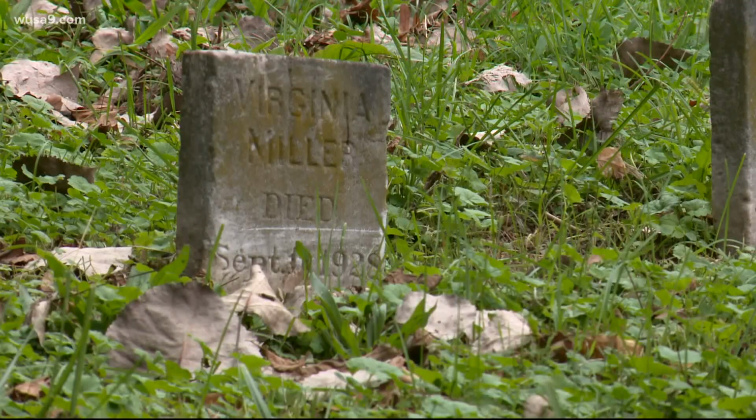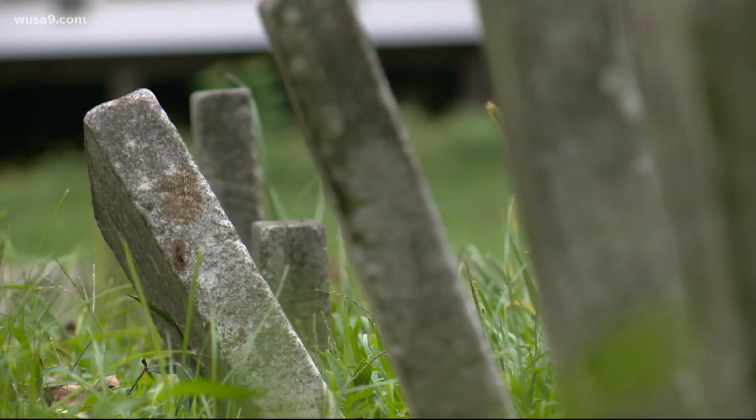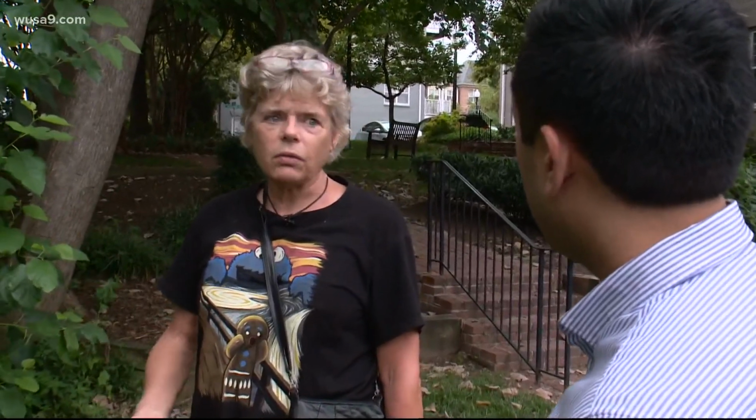It's more than just decades of history buried at the Douglas Cemetery in Old Town. The last several years, it's been decades of history being washed away. I've lived here for 12 years, and I don't even remember when I first moved in of any type of flooding. But now it's every time there's a rain.